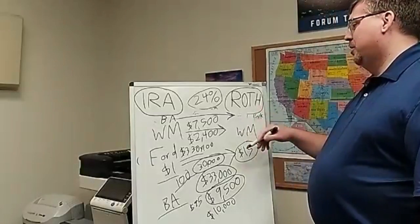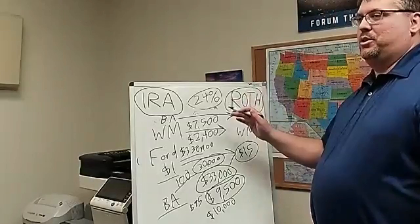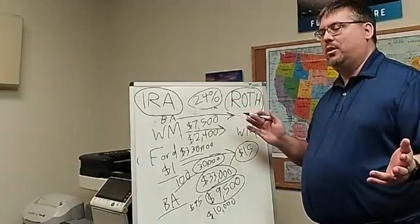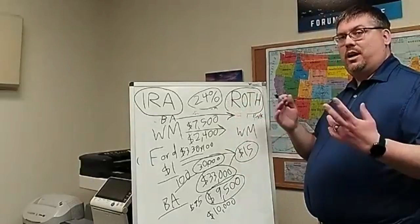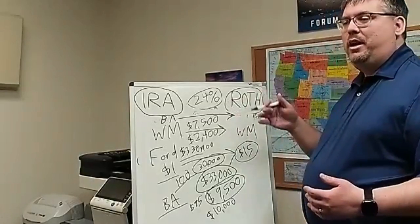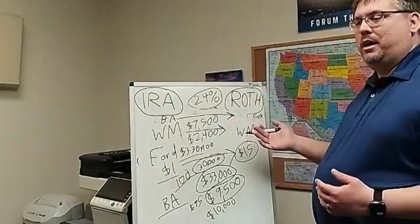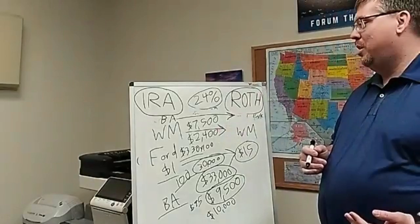And then whether it's Boeing, Waste Management, Bitcoin, or Ford, whatever the holdings are in your Roth account, those now grow, compound, and earn dividends, all tax-free forever. And when you hit a minimum age of 59 and a half, all those distributions are tax-free as well.